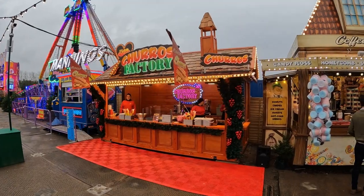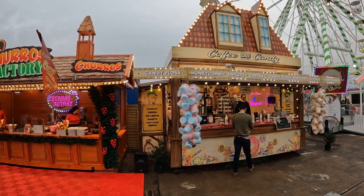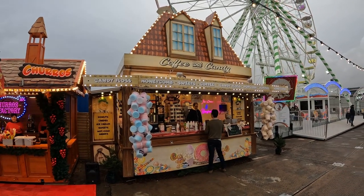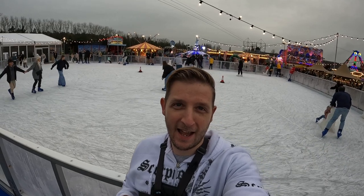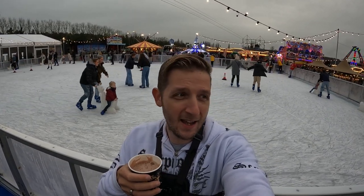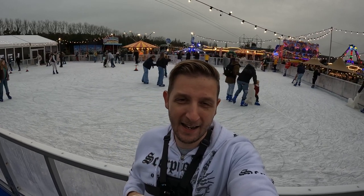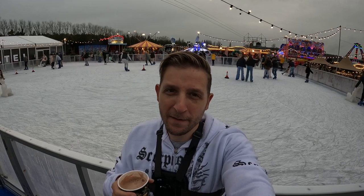He's on his way. He's loaded lots of toys and goodies on his sleigh. And yeah, so far it's been a great day here at the Great Christmas Carnival here at Newbury Racecourse. I've just got my hot chocolate here, and it's almost time for me to head into the circus now. 3:45 is going to be my show. It's about a 45-minute show.